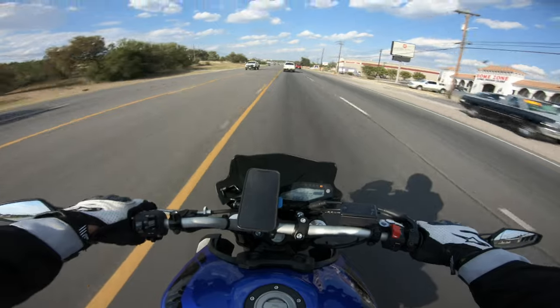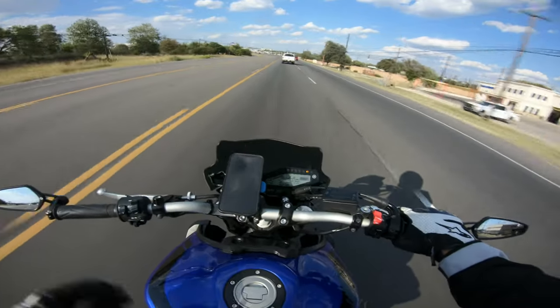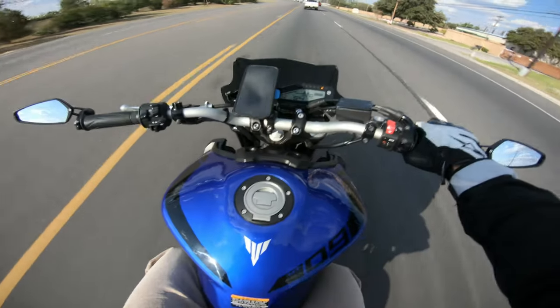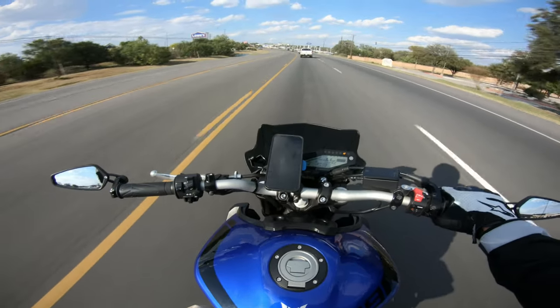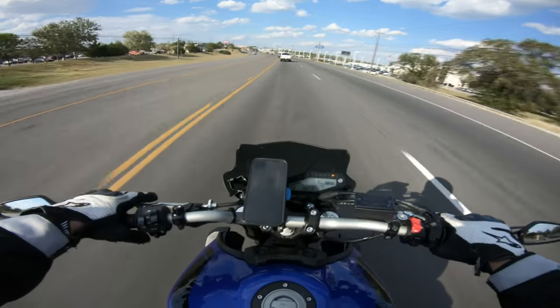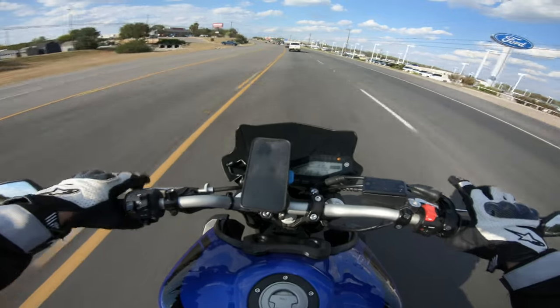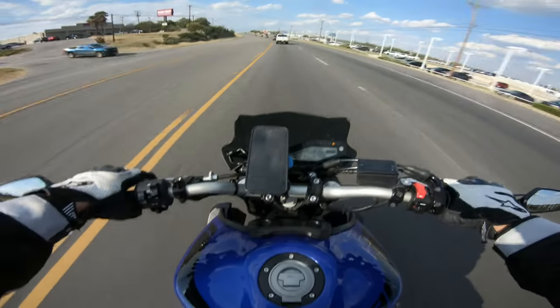It has pops. Another mod you'll probably want, you don't need, I would suggest a quick shifter. With how this bike is geared really down low, having the quick shifter is great because you tend to go through gears a little bit faster. If you want to wheelie, it makes it even easier.